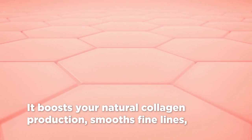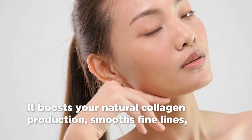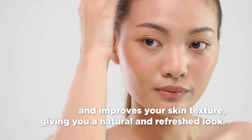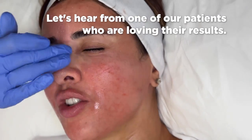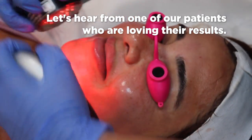It boosts your natural collagen production, smooths fine lines, and improves your skin texture, giving you a natural and refreshed look. Now that we know what it is, let's hear from one of our patients who are loving their results.